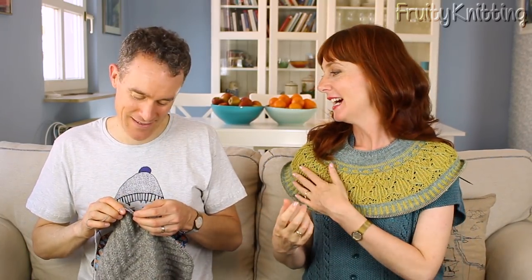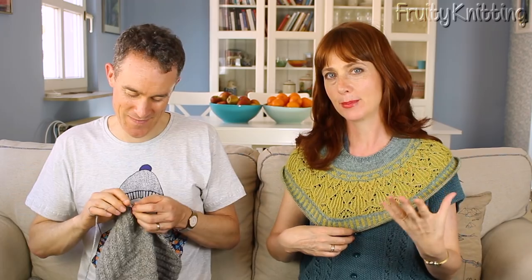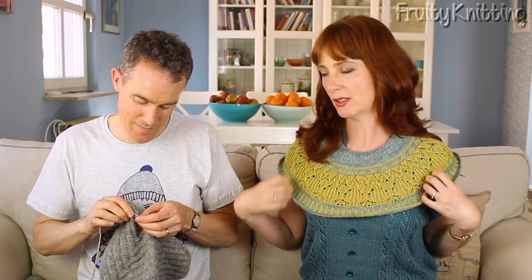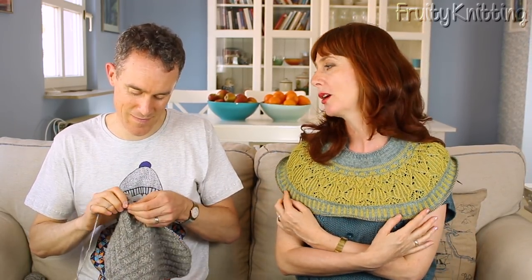Thirdly, alpaca tends to stretch and the lace section is the perfect place to put the alpaca in because it's right around the shoulders and that's where I have the most movement and that's where I would want the stretch to happen. So it could all work to my advantage.